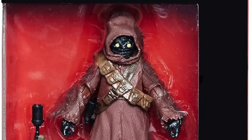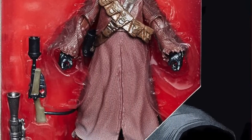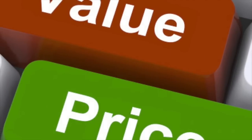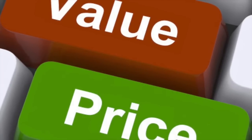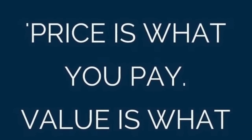And then in the exact same assortment, you get a smaller figure that is half the size and comes with two small accessories and very little deco. Or a tiny figure that comes with a tiny accessory and that's it. But all for the same price point because they come in the same assortment. So how is it that value and price are connected in the toy industry when not all figures are clearly treated the same? Well, a lot of it has to come down to consumer perception.